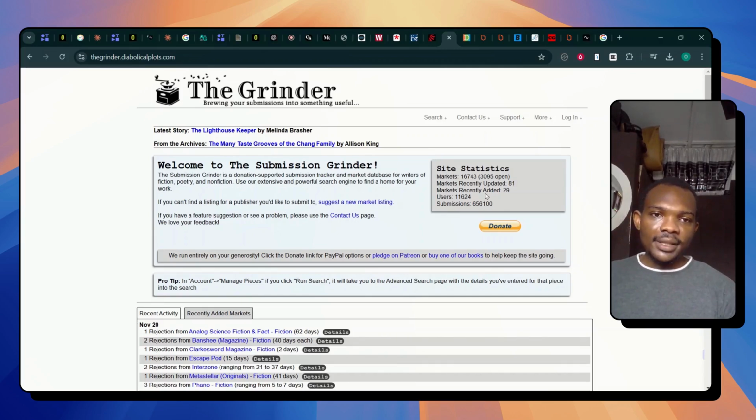They have over 16,743 markets, only 3,995 open. They have added 81, added 20, recently updated, they changed some information. They added 29, and then they have 11,624 users. Then the submissions. What you can see is the latest story that was accepted, and you can read it and get a feel of what magazines are publishing.